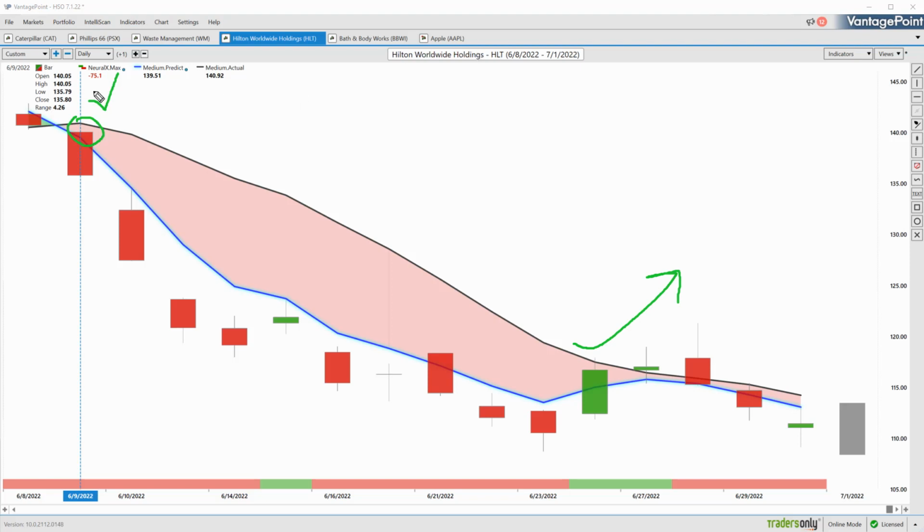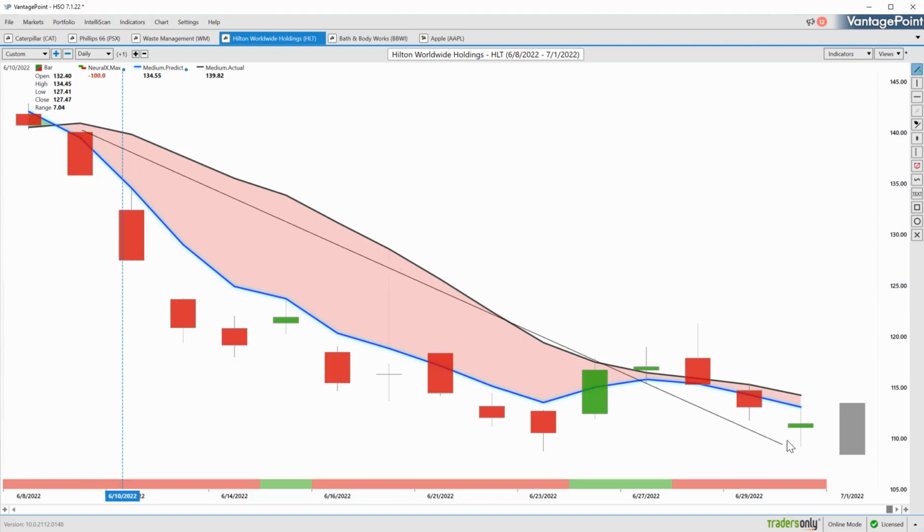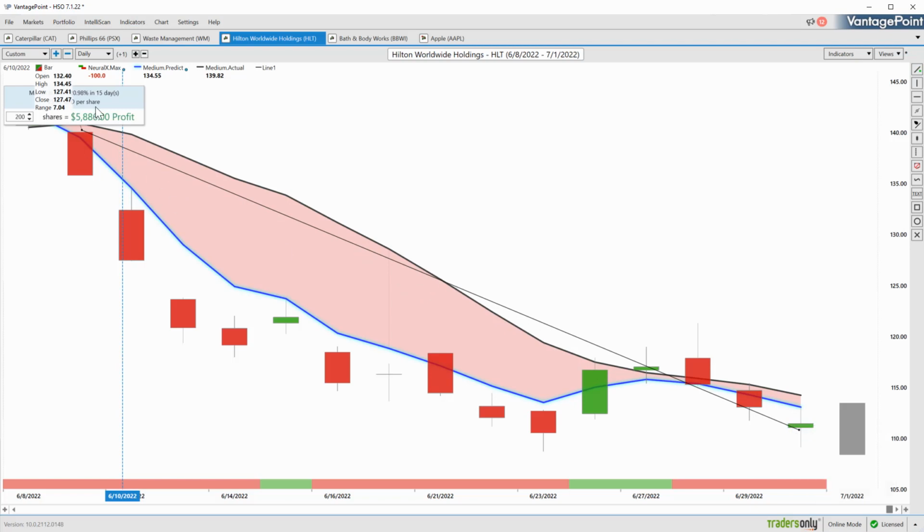We can take a look at Apple again. But you want to be very careful on where you decide to take those bets and at what price levels you might decide to take those bets. So here we see again, we'll take a look at this overall move to the downside. We see Hilton shares coming off. Let's see about the overall move here.